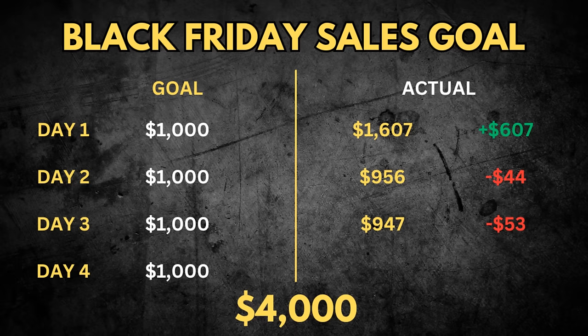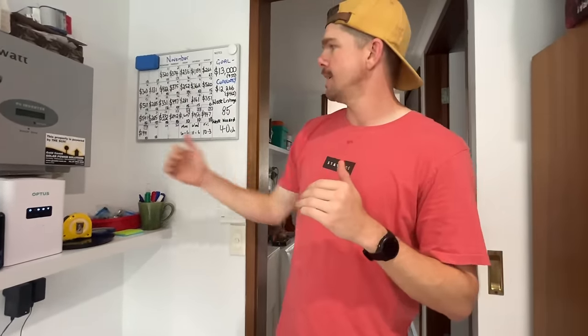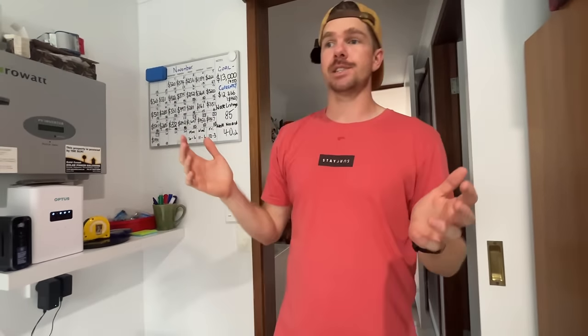$956 ended up coming through on Saturday, almost close to that $1,000 that we're kind of averaging or wanting to average. And then we got $947 come through on Sunday. So we had a very much exceeded first day, and then we had what I was expecting for the next 2 days. And then so far on the 27th being today, the very last day of the sale, sales are still coming through. We're sitting on about, I think it's about 390.